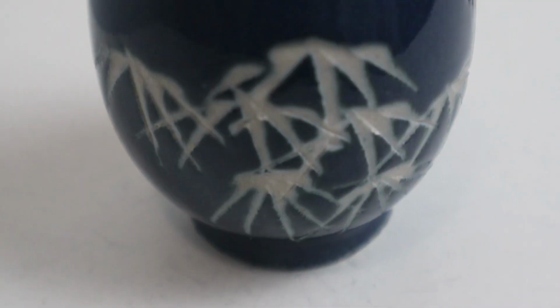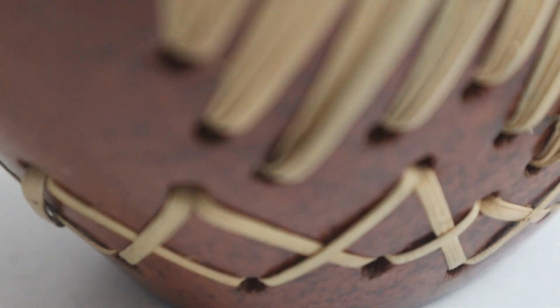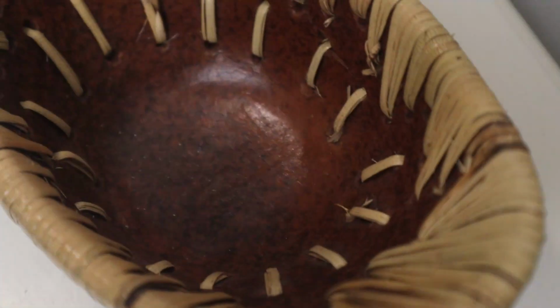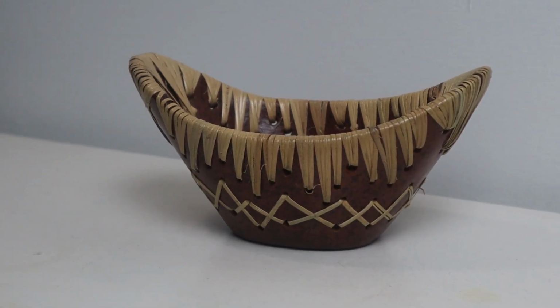Next up is this pretty cool tiny vase that has etching in it. It kind of looks like leaves or some kind of plant. So cute and tiny. This one was only 99 cents. Super cute. Next up is this, I'm gonna call it a bowl, but man, I saw it and instantly picked it up. I was like, I love this. It is so different. Screams boho for me. It's kind of like an oval bowl. It has rattan on it and just something really different. So I was really excited to pick this up. It was originally sold for $14 and I got it at the thrift store for $5.99.